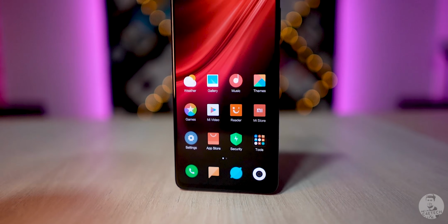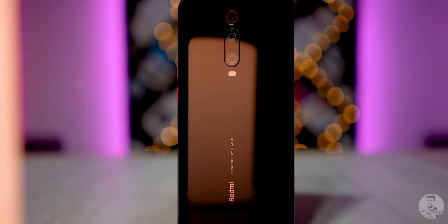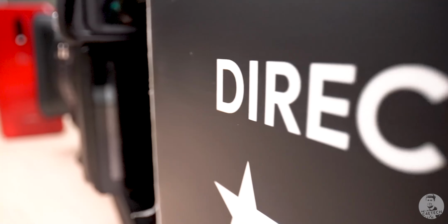The Redmi K20 Pro is supposed to be the flagship killer 2.0, so can it kill the OnePlus 7 in a speed test? Well, that's what we're here to find out today.